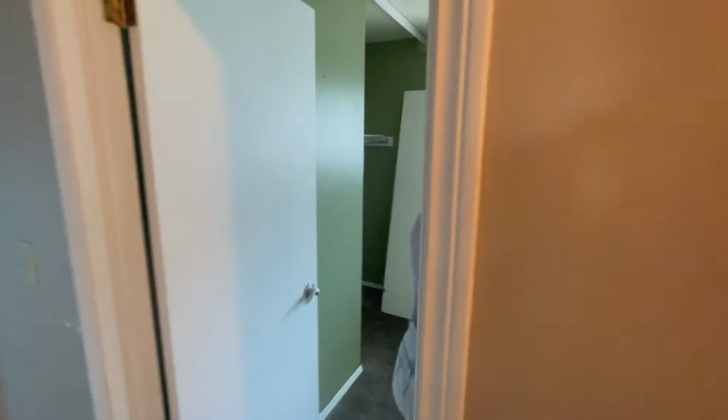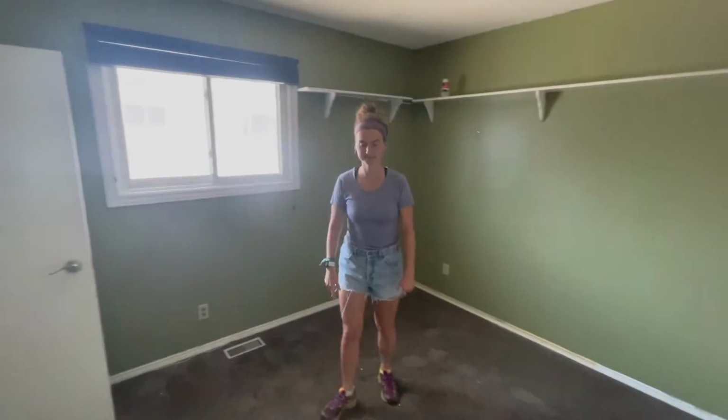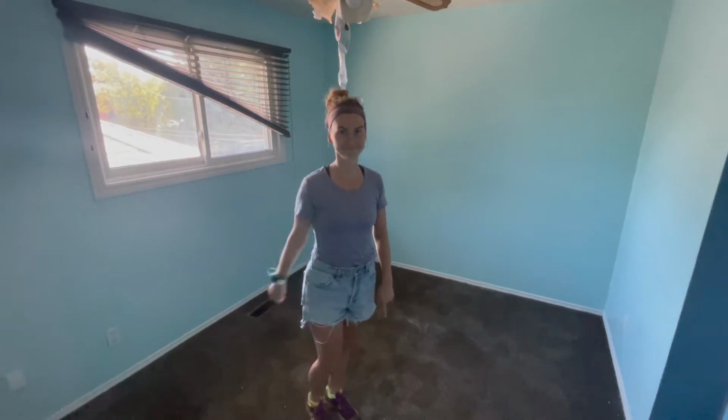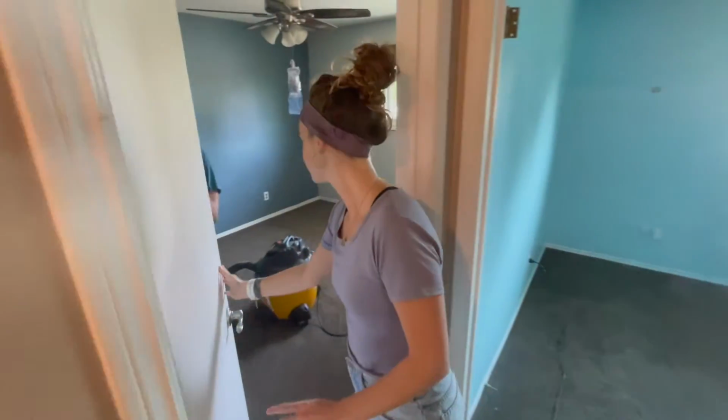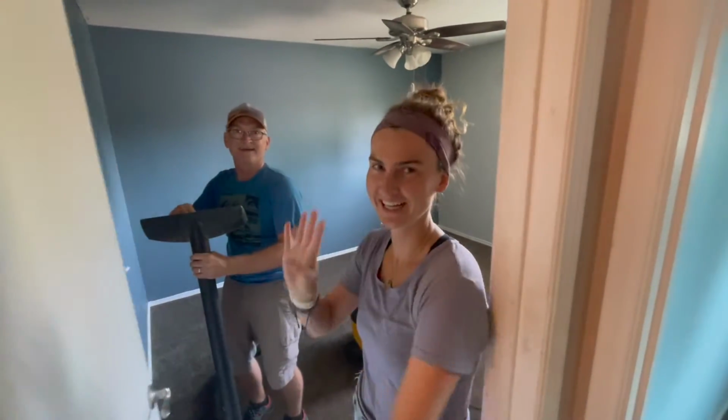Coming out, we have 3 bedrooms. So all 3 bedrooms, this is the first room, definitely need a paint job. The carpets are absolutely disgusting. We're gonna try and clean those and hope they'll be okay. Second bedroom here, and then this is the 3rd bedroom, which my dad actually is already vacuuming. Thanks, Dad.